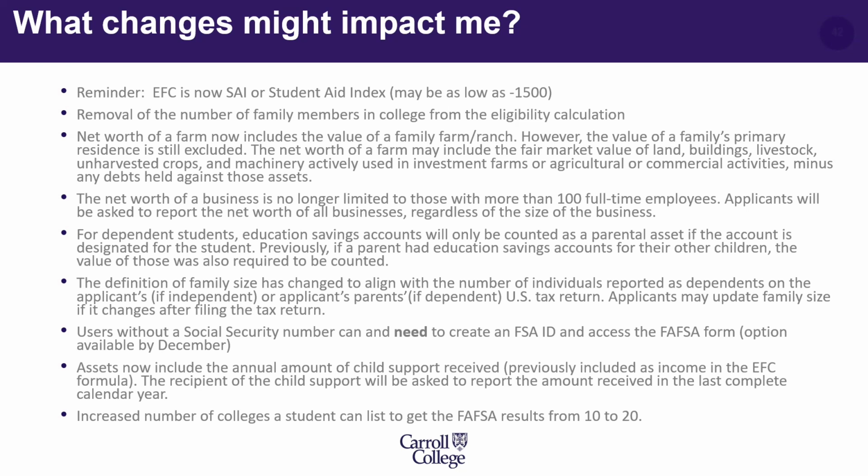Okay, and then also now, because the majority of information is coming directly from the IRS, they need a place to put child support received. So the assets section now will include the annual amount of child support received. Previously, it was included as income in the EFC formula. The recipient of the child support will be asked to report the amount received in the last complete calendar year. So this is a little different, because remember, for taxes we're looking at 2022 federal tax. But this one question, if you receive child support, is going to ask you to report the amount you received in the last complete calendar year.